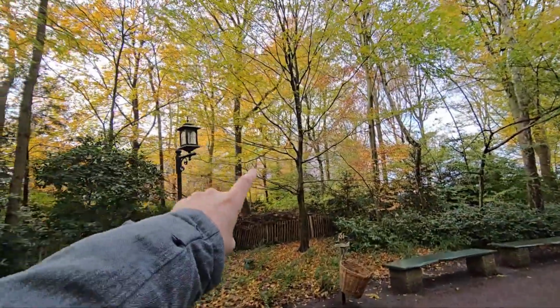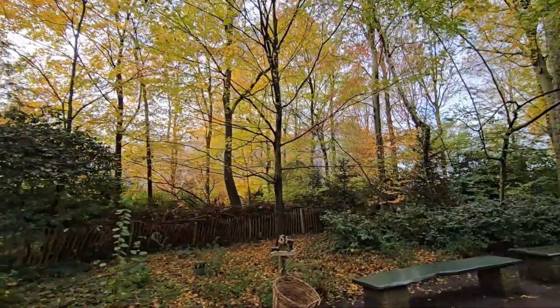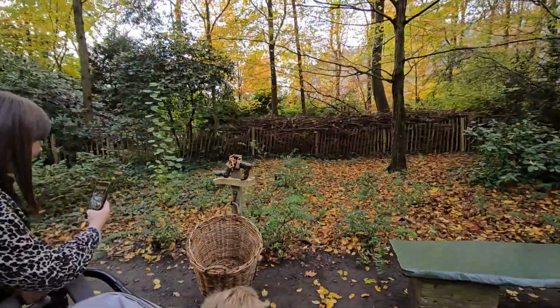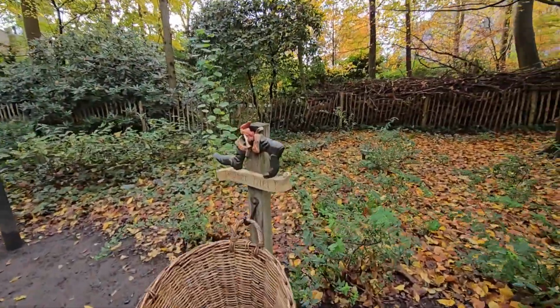That's the new hotel being built, the Grand Hotel that opens in spring, I think. All the little paper bins. That's Tom Thumb, isn't it? Yeah, they're new.